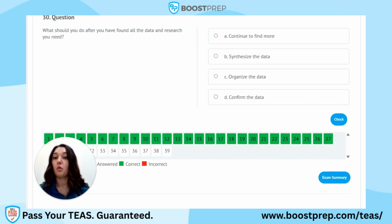Question 30. What should you do after you found all the data and research you need? A, continue to find more. B, synthesize the data. C, organize the data. D, confirm the data.